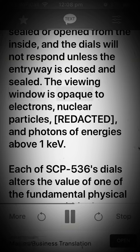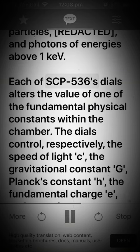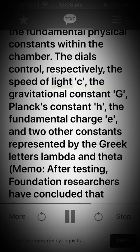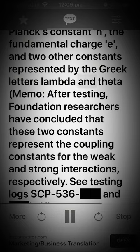The viewing window is opaque to electrons, nuclear particles, [redacted], and photons of energies above 1 keV. Each of SCP-536's dials alters the value of one of the fundamental physical constants within the chamber. The dials control, respectively, the speed of light c, the gravitational constant g, Planck's constant h, the fundamental charge e, and two other constants represented by the Greek letters lambda and theta.